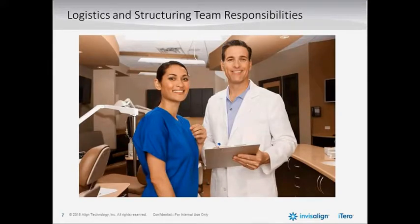Our first section will be on logistics and the structuring of team responsibilities. So we've already had some questions submitted in the question and answer pane, so I'll direct this first question to Michelle. Michelle, the question is, how do you structure team member responsibilities to maximize productivity? Excellent question, Jordan. Thank you.